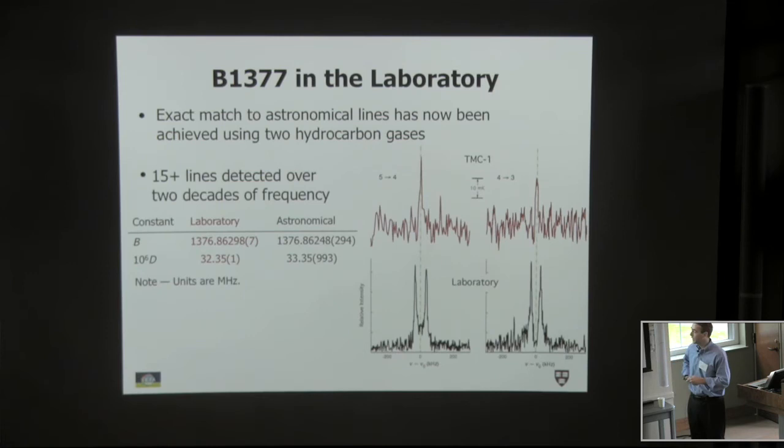All right, now the beauty of this, again, freshman chemistry, there's two parameters to describe the spectrum of this molecule. It's a classic rigid rotor. You have a rotational constant and the very small correction for the fact that it's not infinitely rigid. Right, and you can see from here the laboratory spectra, obviously these are very sharp lines, so there is perfect agreement between the laboratory and astronomical.